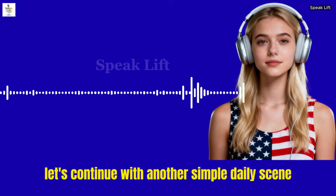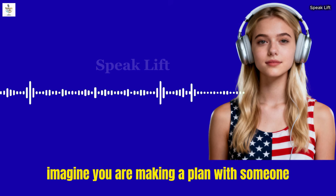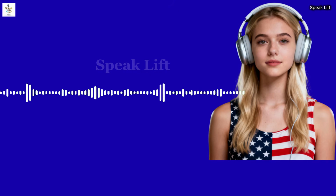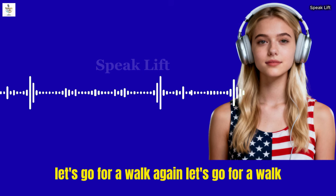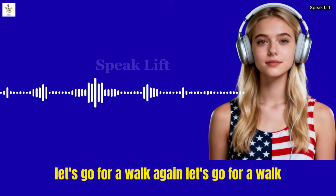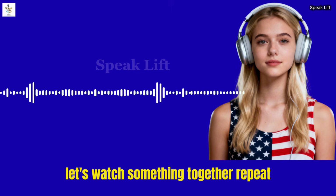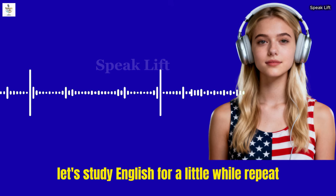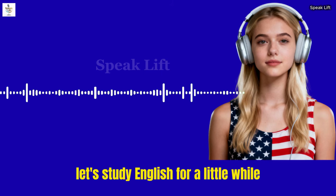Let's continue with another simple daily scene. Imagine you are making a plan with someone. You want to suggest doing something together. Repeat these sentences slowly after me. Let's go for a walk. Again. Let's go for a walk. Let's watch something together. Repeat. Let's watch something together. Let's study English for a little while. Repeat. Let's study English for a little while.